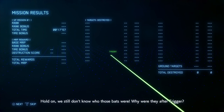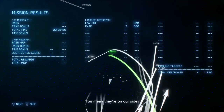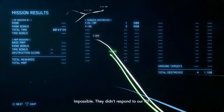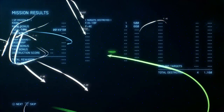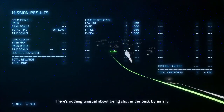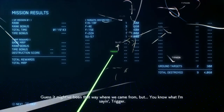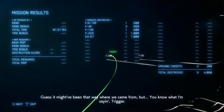Hold on. We still don't know who those bats were. Why were they after Trigger? They were using OCS radio frequency. You mean they're on our side? Impossible. They didn't respond to our IFF. Well, maybe. They were there to settle a personal score. There's nothing unusual about being shot in the back by an ally. Guess it might have been that way where we came from, but you know what I'm saying, Trigger?